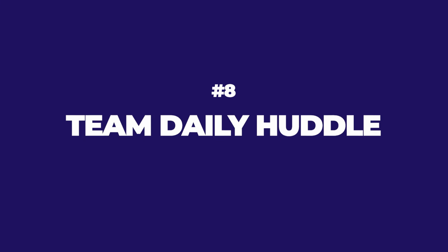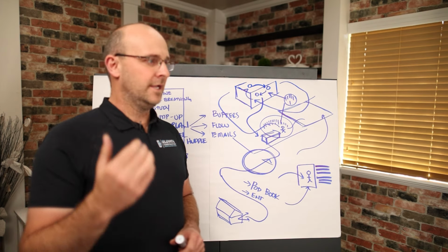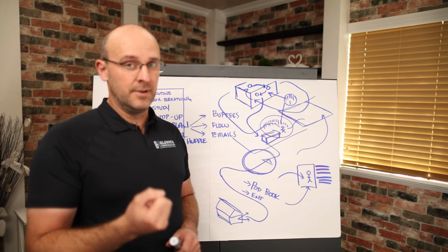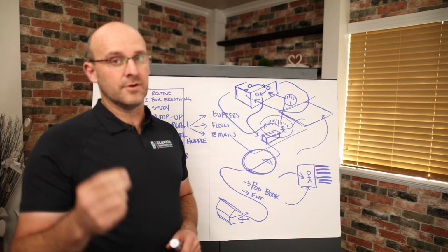This is where you bring any roadblocks or problems to the project team. The PE and the PMs are there, and you're going through any issues, and you're getting huddled as a project management team to focus on the right things at the right times so you can enable flow in the field.